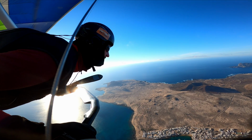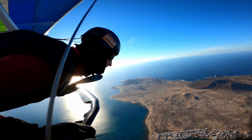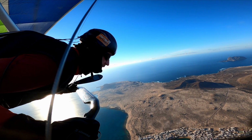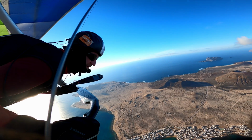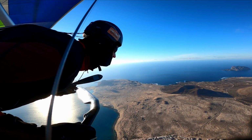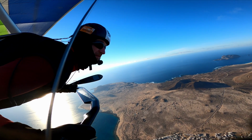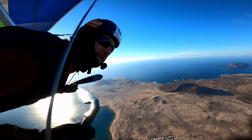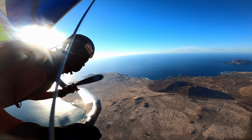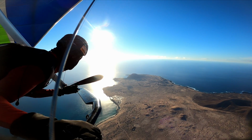3,120 feet. Got a bit of a thermal there off the harbour beneath me in Graciosa. Just got a bit further into the island. This is really cool. And then in a bit we'll fly back again. I'm going to come back now. Look at that view! Woohoo!